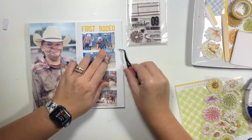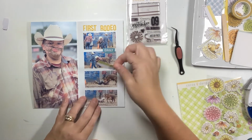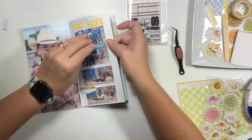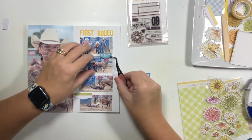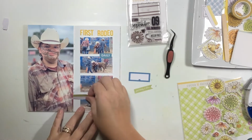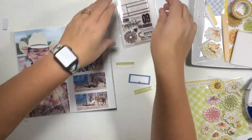So again, this blue banner says Daily Adventures. It's going to go right there in between the 1st and the 2nd photo. This green one will find its home right where it is there. And I am going to pull in the stamp set. There's 2 stamps in the stamp set. I love how they do these. They put phrases or words on there, and then they'll include a checkbox on there.